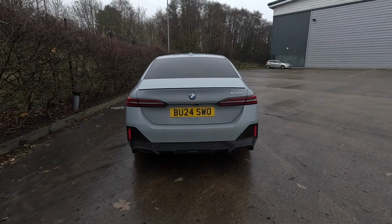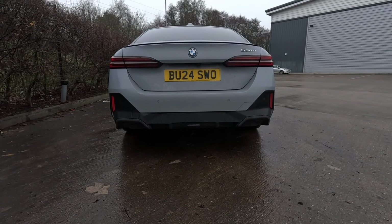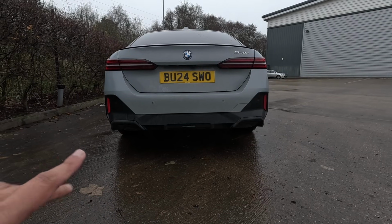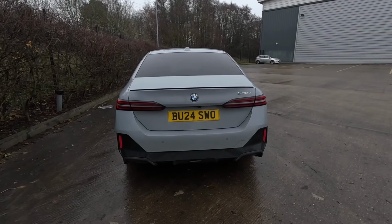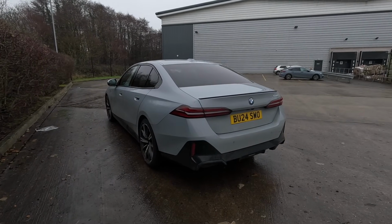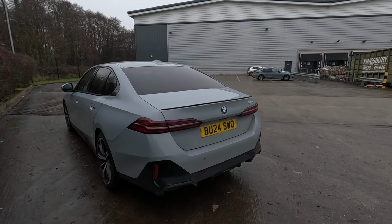You don't have any exhausts, and equally you don't have any fakery going on either. There is, I think, an exhaust system under there, obviously, because it is a hybrid, but you can't really see any exhaust tips or anything like that. I do like this angle. It does look quite nice. I'm getting quite cold, guys, so I'm going to jump into the car.